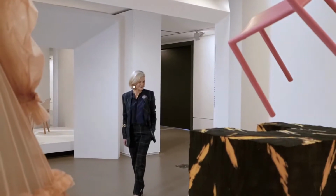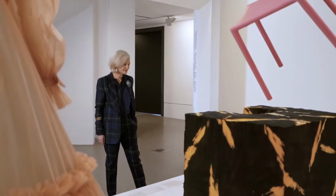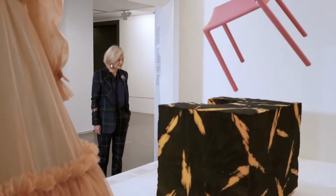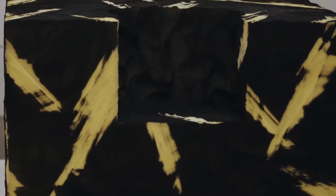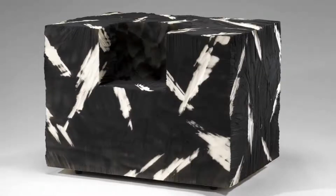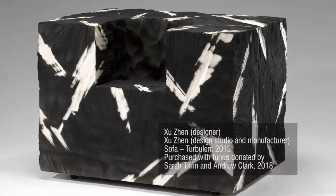An example of this, where the true benefits and costs of a material remain unclear, is Zhu Zhen's sofa Turbulent from 2015, made from polyurethane foam. Revealing what is nearly always hidden, this sofa draws attention to one of the most popular materials used in home furnishings today, providing comfort and support in the form of billions of mattresses and items of furniture.